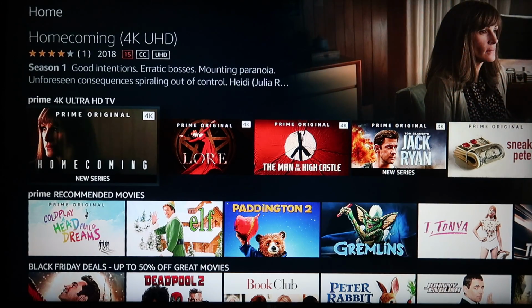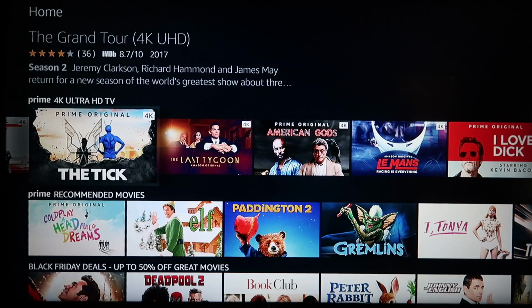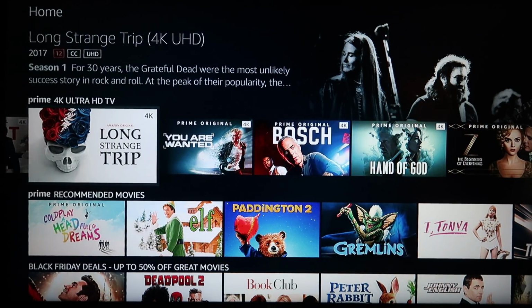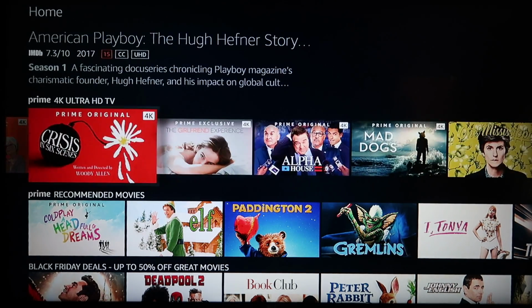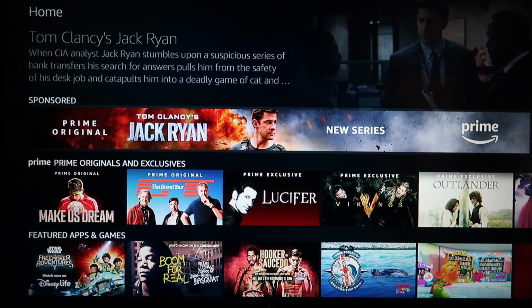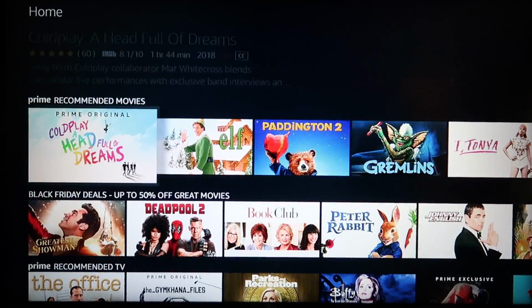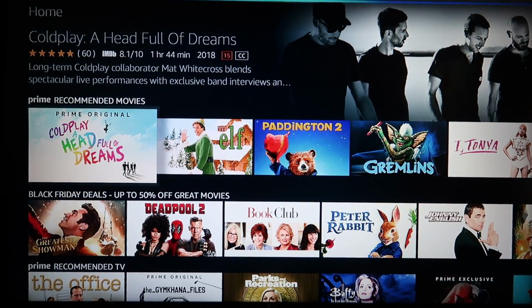So we've got here, this is nice, we've got a 4K Ultra HD section. Most of it is Amazon original content, as you'd expect on here. But I believe there are some films somewhere, though I can't actually see any. Although that is 4K Ultra HD TV rather than films. I'm sure they are somewhere, so why don't we just ask the remote control, show me 4K films.